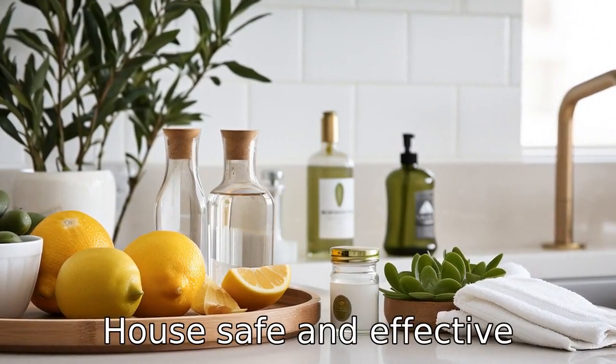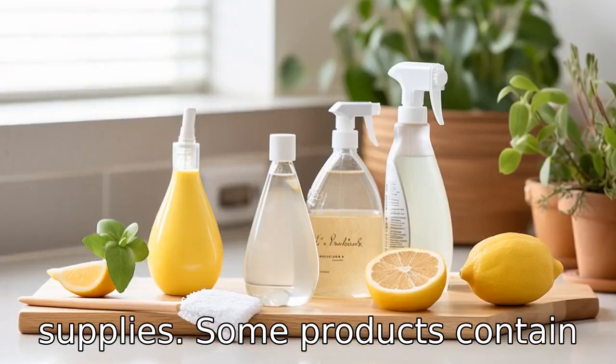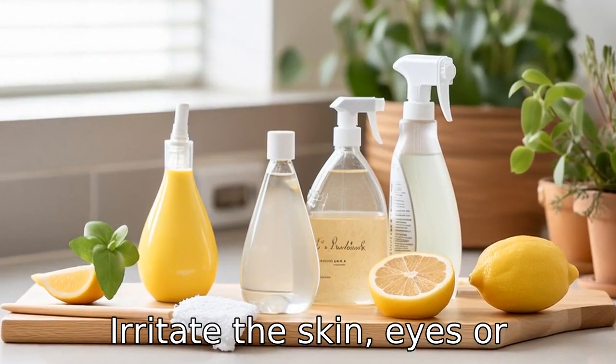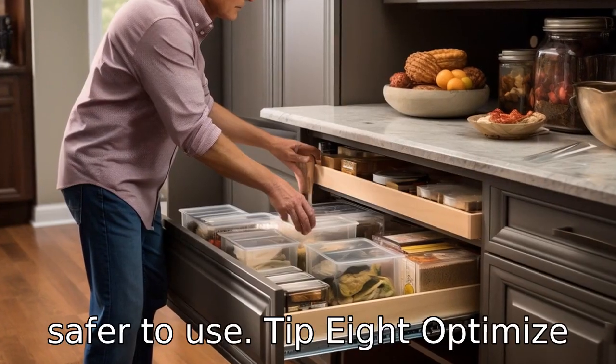Tip 7. Use safe and effective cleaning products. Be mindful of your selection of cleaning supplies. Some products contain harsh chemicals which might irritate the skin, eyes or lungs. Opt for non-toxic and eco-friendly alternatives that are just as effective but much safer to use.